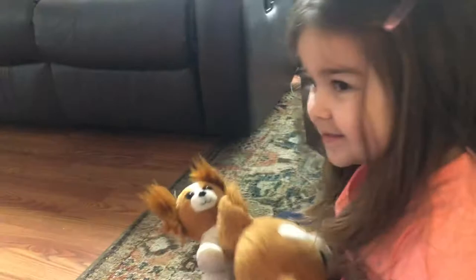And what about this one? I know his. This one has a little heart necklace, or not necklace, like a collar. Right? This one doesn't have a collar.